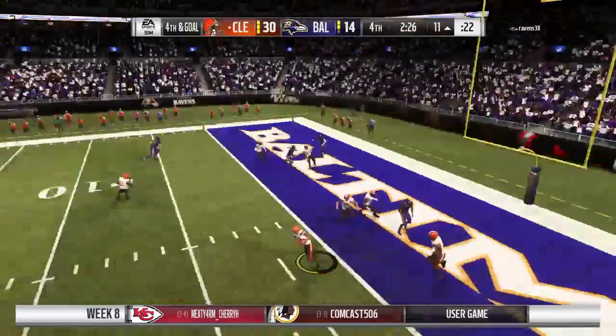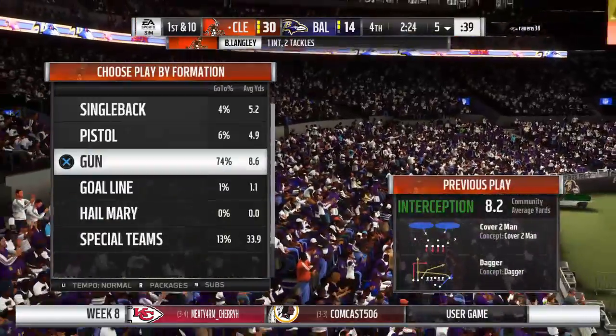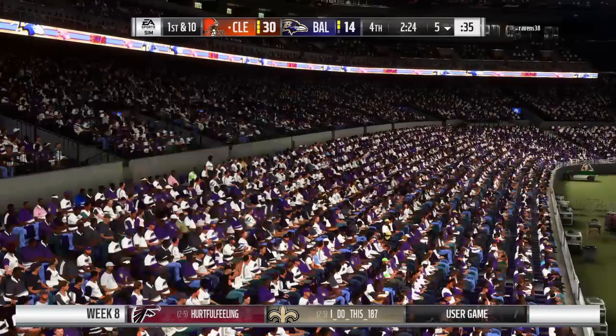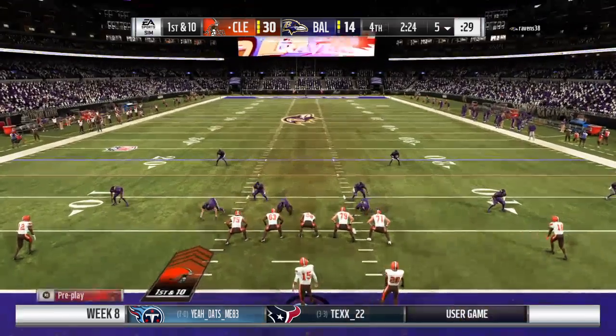Here's Mayfield, and this is intercepted, and that should do it. Brendan Langley picks it, and a big turnover there as his guys will get the football back. What a nightmarish game he's having now. 6 interceptions that he has thrown.